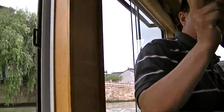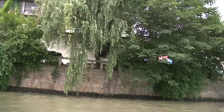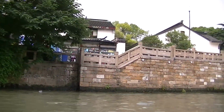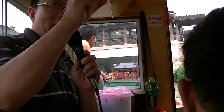And most of them were destroyed when they demolished the city wall as well as the city moat. And only a few are left, and to our right, after we cross the bridge, on your right side, there is a beautifully refurbished water gate. Yeah, you can take pictures.